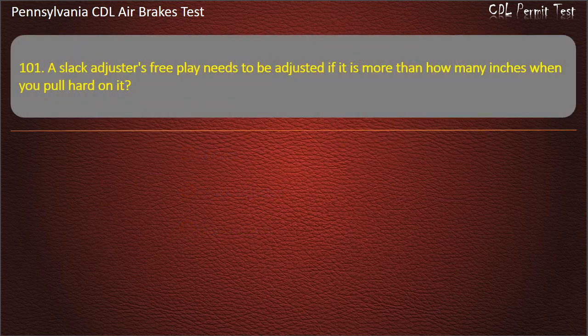Question 101. A slack adjuster's free play needs to be adjusted if it is more than how many inches when you pull hard on it? 1/2 inch. 1/4 inch. 1 inch. Answer. 1 inch.